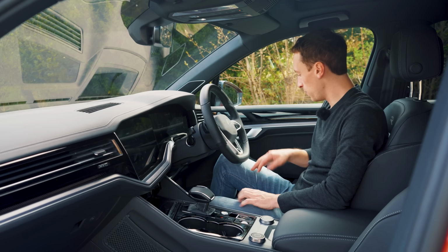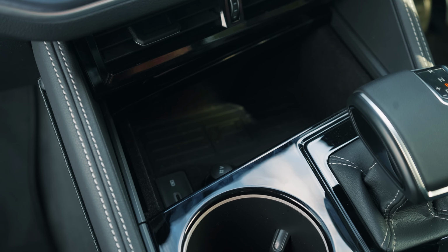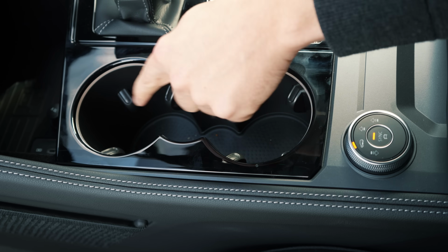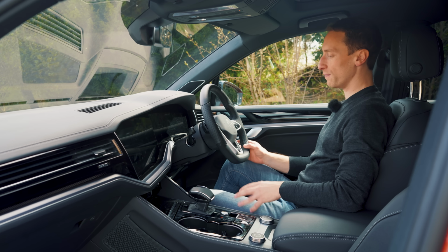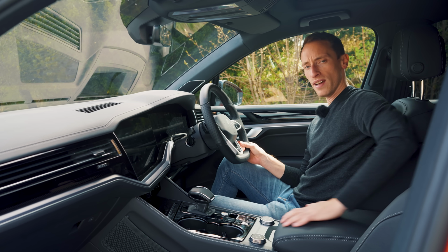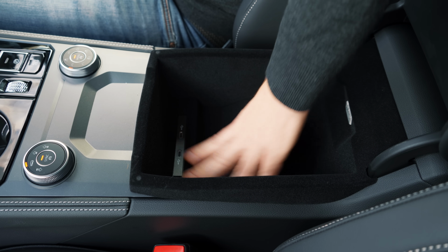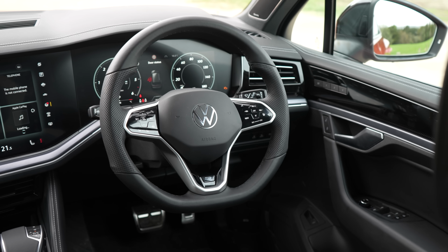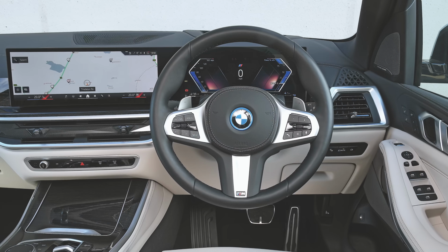Now, in terms of practicality, it's fairly good here. You've got this compartment for your wireless phone charging. You've got big cup holders. You've got door bins that are a decent size down here and partly carpeted. You've also got this massive armrest, which is nicely padded and comfortable on long journeys. But underneath it, you actually have a really stingy storage compartment here, which is a bit disappointing. But anyway, this interior is good, if not as good as the very best interiors in this class.